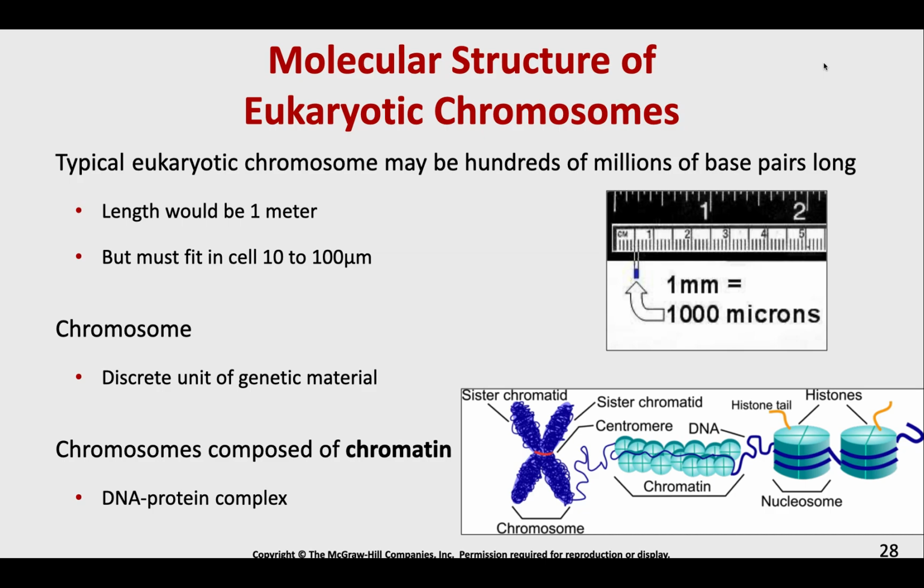So the typical eukaryotic chromosome is going to be hundreds of millions of base pairs long. If we laid that all out, that would be like 1 meter. Now that's really, really long. So we've got to condense it. We have to fit that 1 meter of chromosome linkages into 10 to 100 microns. If we look at what that is, think how small 1 millimeter is, that's still 1,000 microns. So we have to fit into a very, very small space.